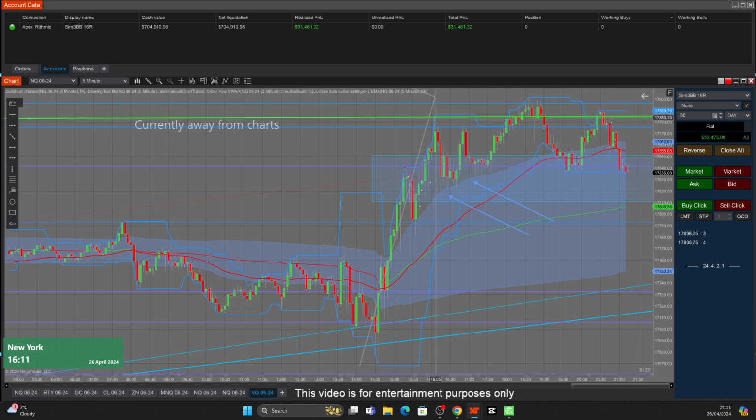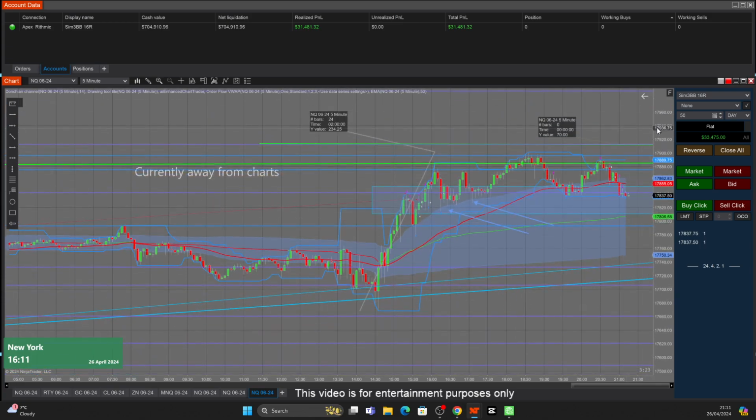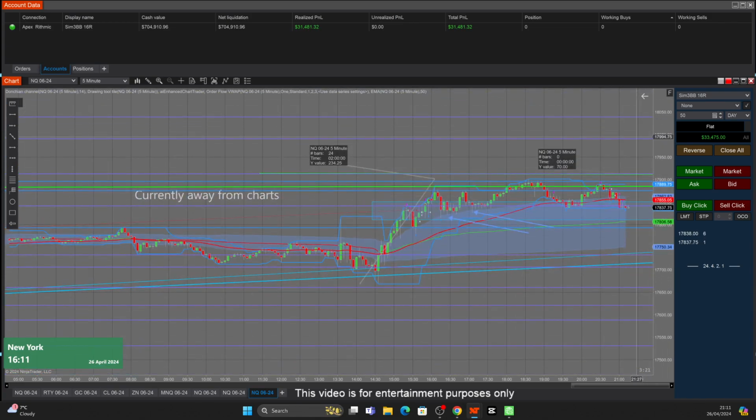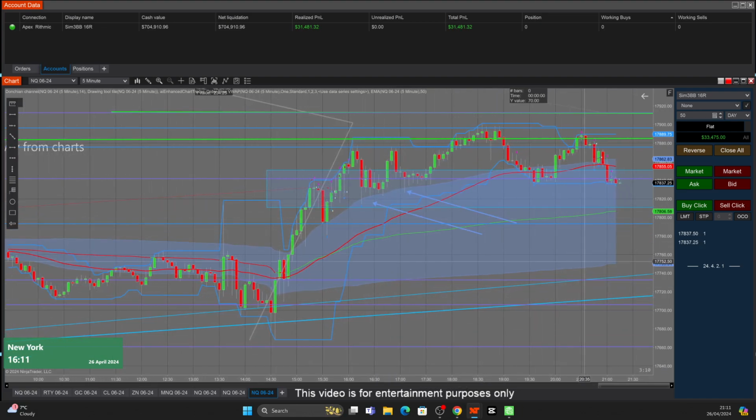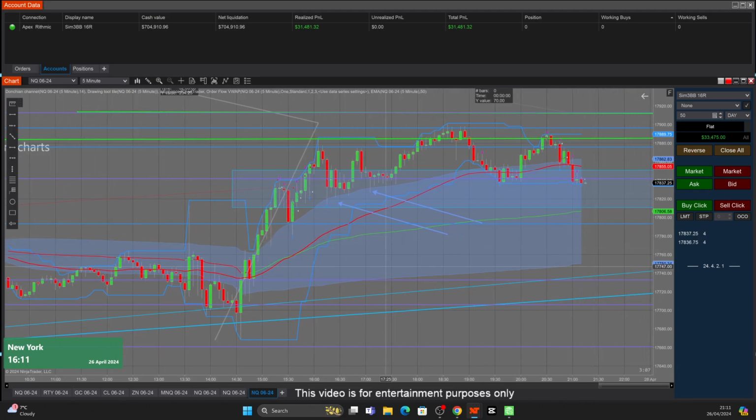I wasn't here for the prices to head up there. I had a trade running for a long time. I was looking for prices to head all the way up to 18,016, thinking we could have an extended move to the upside, despite the fact that we gapped up huge off the news of Microsoft and Google's earnings. Prices chopped around a fair bit. I wasn't at the charts as prices came into the previous all-time highs from a couple of months ago.